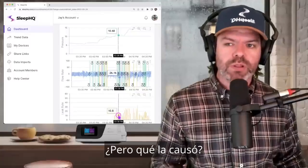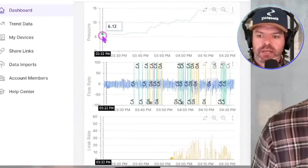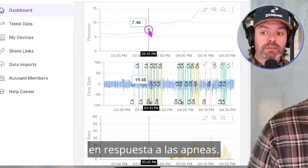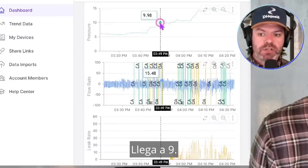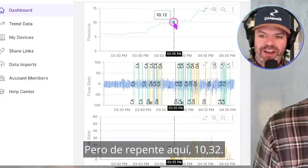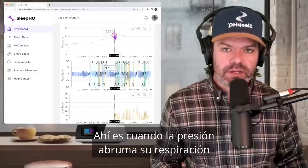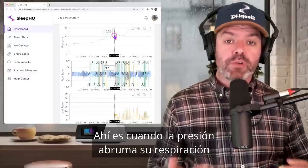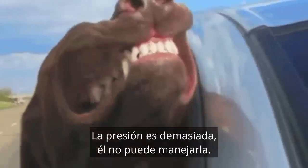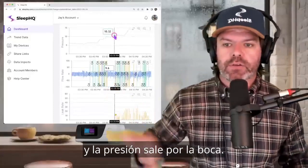But what caused it? Well, let's have a look at the pressure chart up here. Here's the pressure trace. And you can see the pressure starts to tick up in response to the apneas. It's going up. It reaches 9. And at 9, his mouth is still closed. But all of a sudden, right here, 10.32, that's when the pressure overwhelms his breathing and he feels the need to open his mouth. Okay, the pressure is too much. He can't handle it. He can't keep his mouth closed. And the pressure is forcing out through his mouth.